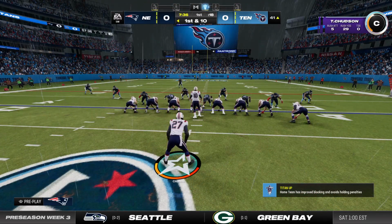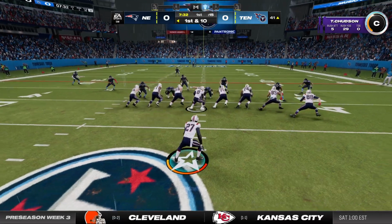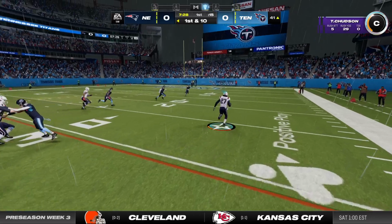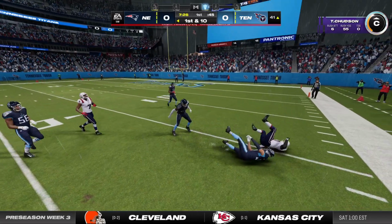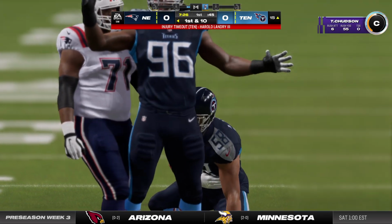So operating from Tennessee territory now. Here's 1st and 10 at the 41. One back in the backfield. He'll get the carry. Past the 20. And they're going to be set up down around the 15-yard line.